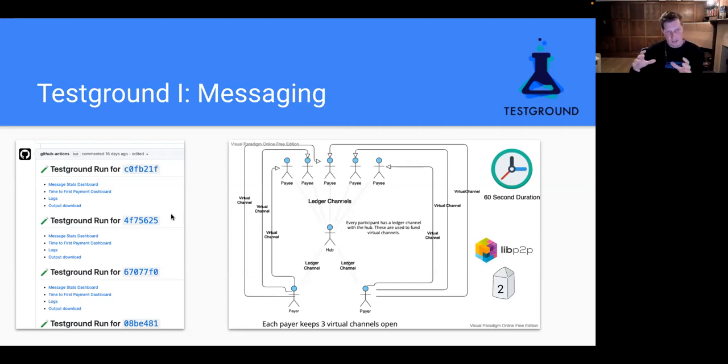It will then have each of those nodes perform certain actions to set up a little state channel network. They'll all get a connection to the hub, which we call a ledger channel. Then they'll use that to spin up these virtual channels running that virtual fund protocol. Then they'll send lots and lots of payments through those virtual channels, close them, open some more, and we run that for 60 seconds.